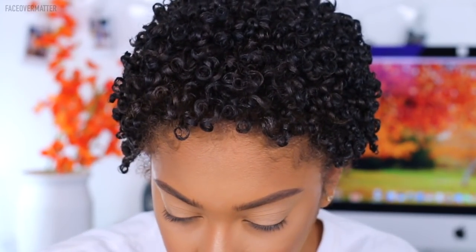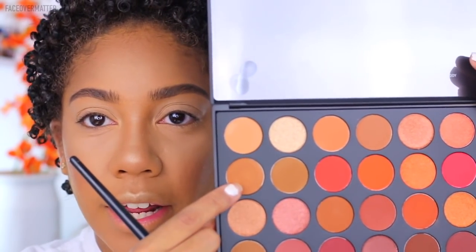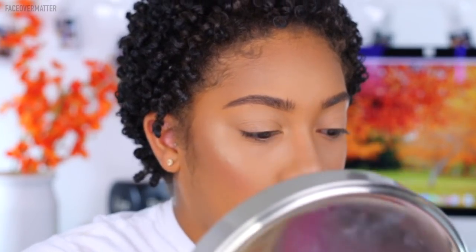Okay, so what I didn't do is glue down my little screen thing like I said I was gonna do. Ooh, I don't even know where to start, you guys. Okay. For my transition color, I'm gonna take this color right here called Flux, F-L-U-X, and I'm gonna take it on a BH Cosmetics number 5 brush from the Rose Gold collection. And let me go on and get my mirror. Taking the color Flux, and that's gonna go right into the crease.